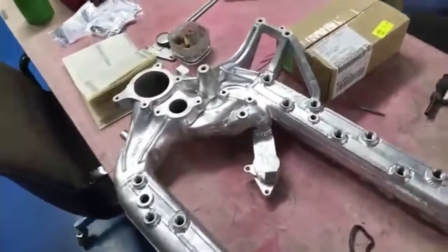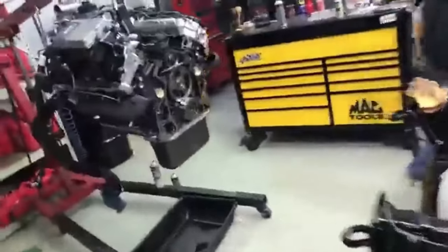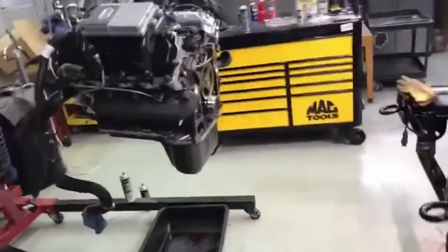Yeah, that's the old intake. We got the other intake too. This is how far we had to go down. All of this has 500 miles on it. Cab off, engine out, over some $2 plugs.